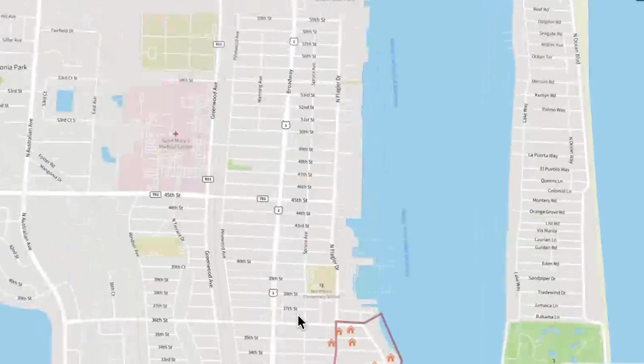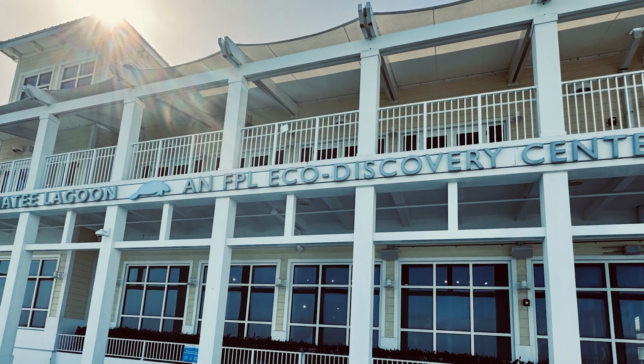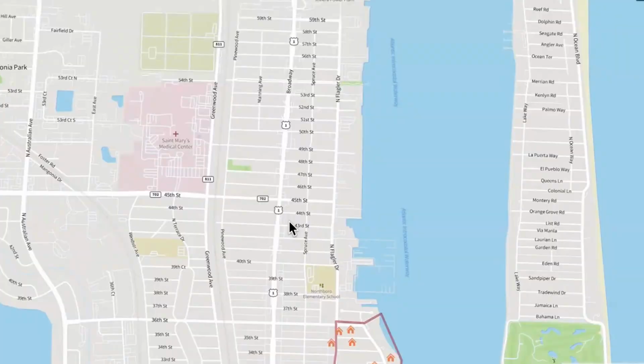And then we're going to also talk about this whole area up to 59th Street. And the Manatee Lagoon is up here. I'll show you some pictures of that. This is all being reimagined. So in this video, I'm going to just go through all of this from bottom to top and show you what's going on in the Northwood District.